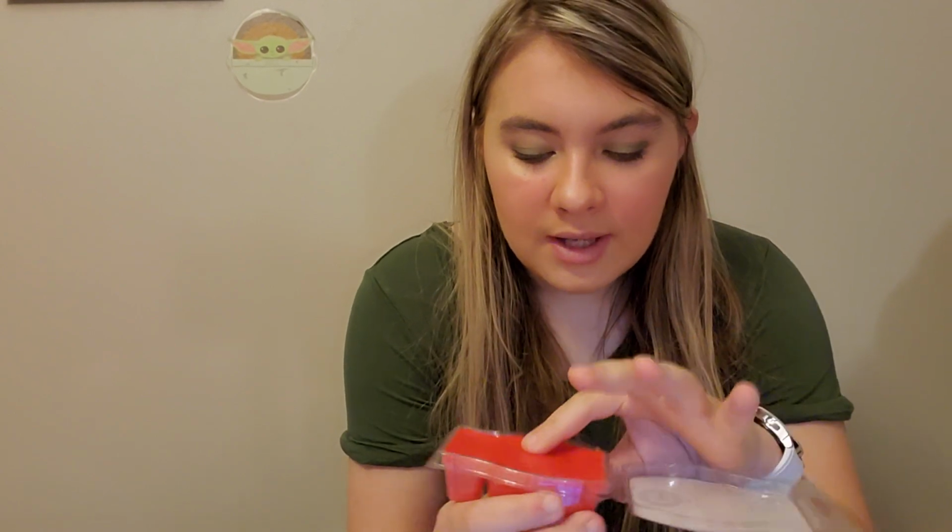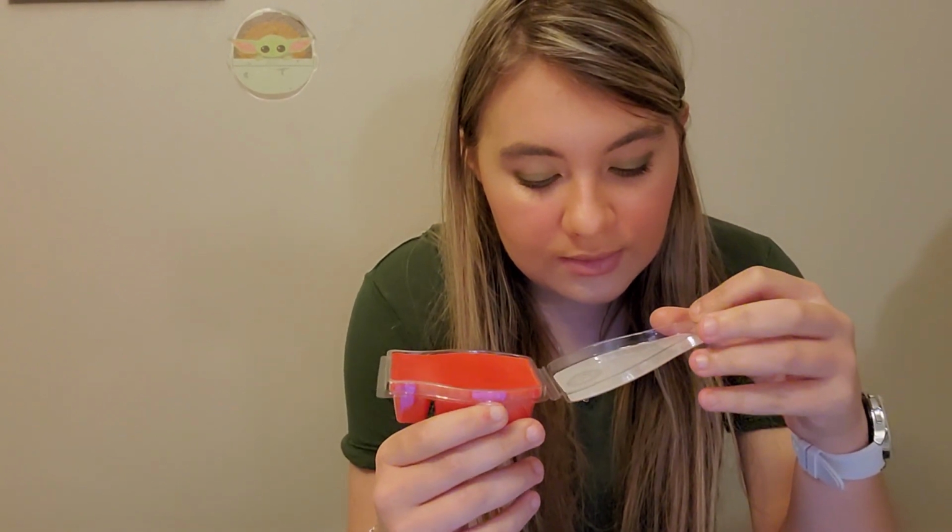This one's pretty strong too, especially being, I don't know when these were poured, but I assume that these were probably poured not that long ago. And being that, that's pretty strong. This is going to be a pretty strong one, I would say.